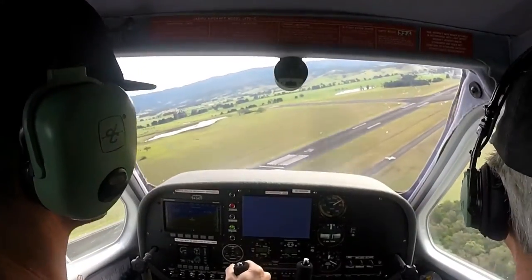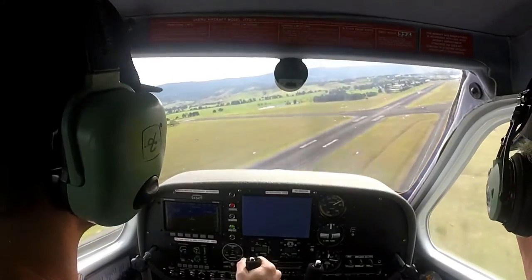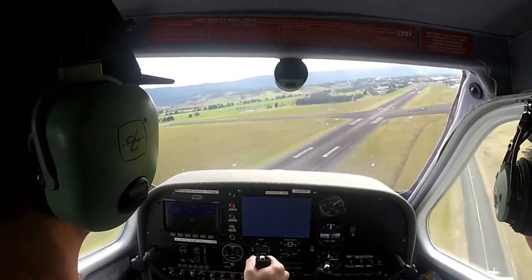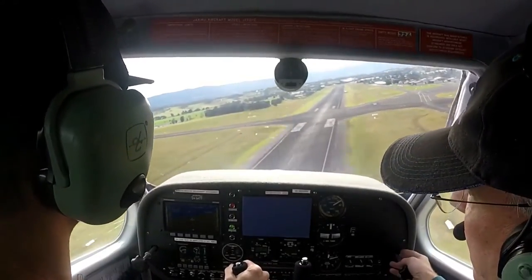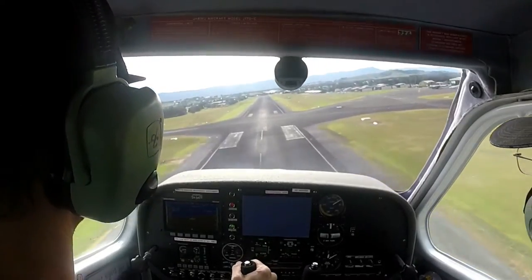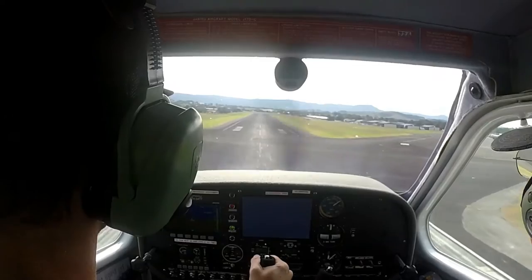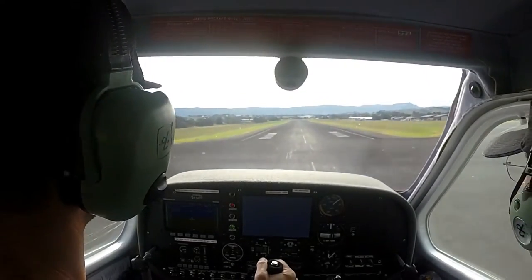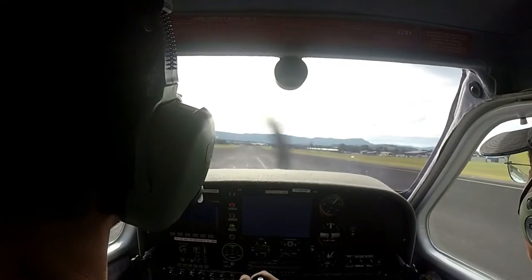So we want about 60 with full flaps. Yep. So we got another little Jabiru down there. Okay, he's clear, so we don't have to do our go around. We're all good. This time we're going to do a Wollongong, Lima Victor November, clear all runway. Wollongong traffic, Piper Lima Golf Oscar, entering and holding runway 34, Wollongong.